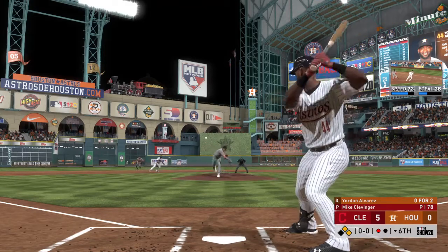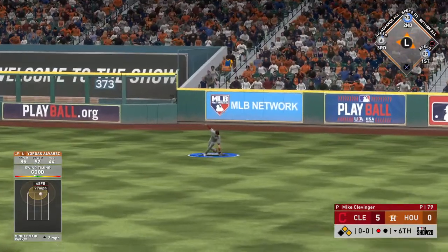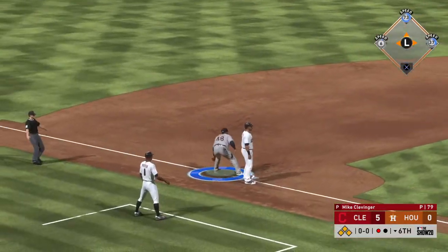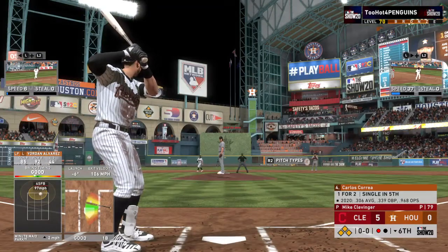He's set. Here it comes. Hit hard on the ground to second. A dive, but he can't get it. It's through into the outfield. And they'll hold that runner at third as everybody moves up a base, and they're loaded with one away.